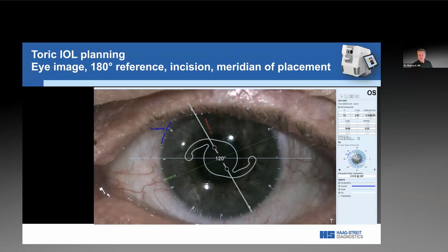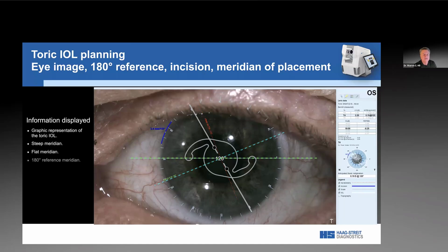If you don't have an orientation device on your microscope or an operating system that allows you to do this through the microscope, the Eyestar will generate a white light image for you that gives you a wealth of information. And what some people will do is they'll take this image, print it out, turn it upside down if you sit at the patient's head, and then put that on the head of the microscope. So you get a lot of information, the representation of the IOL, the steep meridian, the flat meridian, the reference meridian, which is, of course, where we put the marks in the holding area if you mark the cornea manually, the location of the incision, and then the calculated meridian of toric alignment. So the machine provides this for you if you wanted to use this in the operating room.